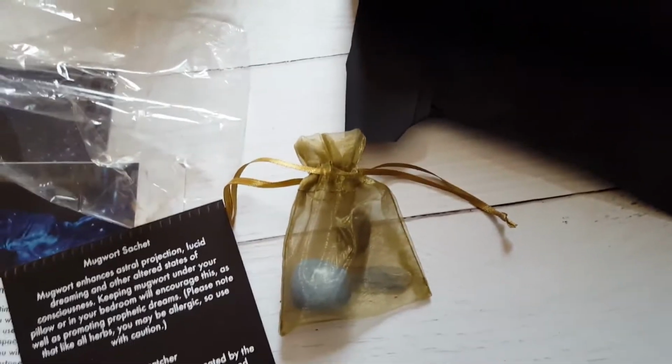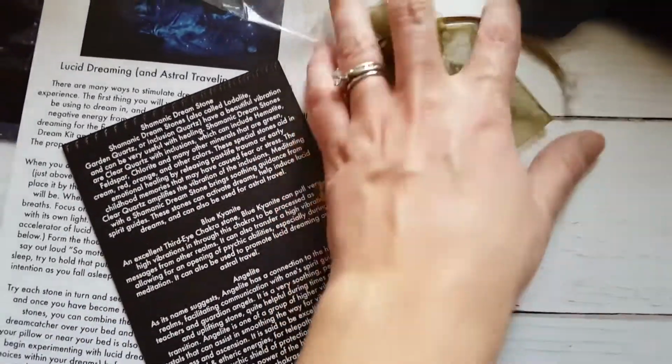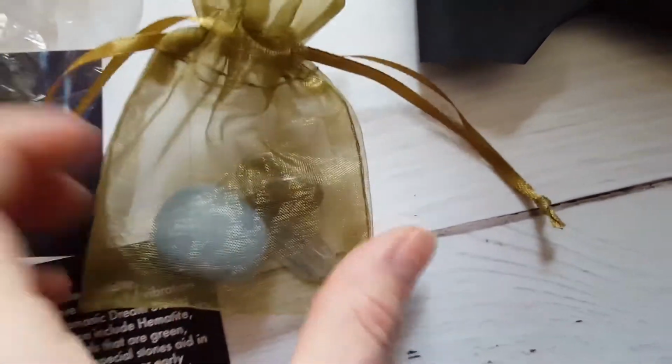All right, let's see here. I know there's 3 stones in here, so I'm guessing that is the blue kyanite, the angelite, and the shamanic dreamstone, which is the 3 in here. That's cool. So this, I'm guessing, is the kyanite. Or actually, this kind of looks, I have some kyanite, and maybe that's the kyanite. I'm not sure. Could be wrong all around.